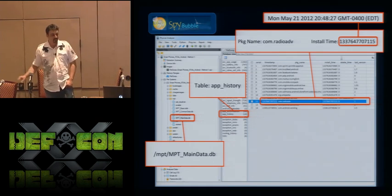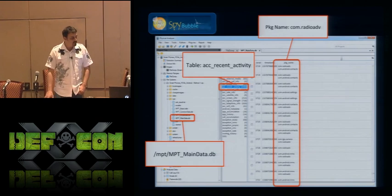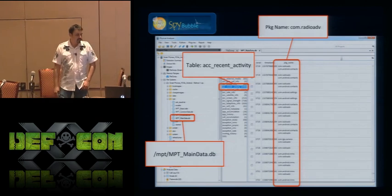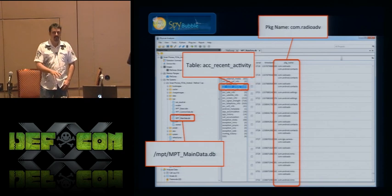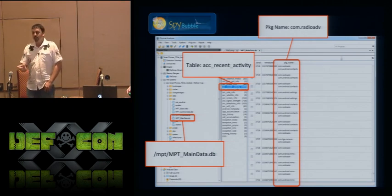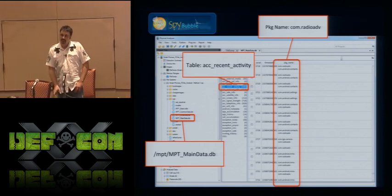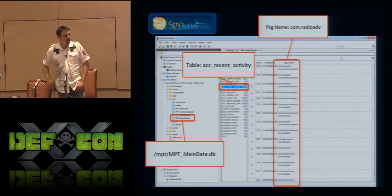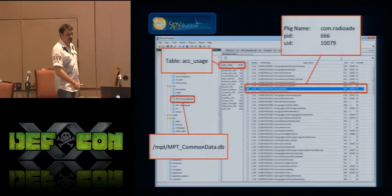This one actually works out to be a couple minutes after it was downloaded, which works well in our timeline of what's going on. Next. We were also able to pull up a bunch of recent activity. This is another Android thing where it's tracking all the recent things that happened inside the phone and gives us date timestamps and activity. And if you just search for the radio app, because that's what they actually named their app, Radio ADV, in all of those event logs, you ended up with a date timestamp and a list of activities of everything the spyware was doing on the phone that was infected.